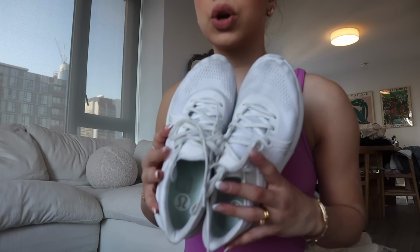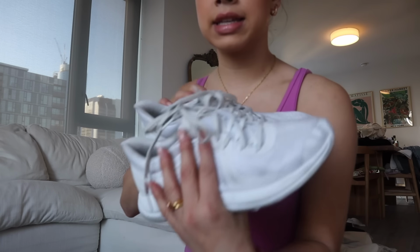and then a pair of sneakers, which these are gonna get so wrecked, which is so depressing, but I guess it's the best we can do. I'm gonna start loading the little cubes into my luggage.